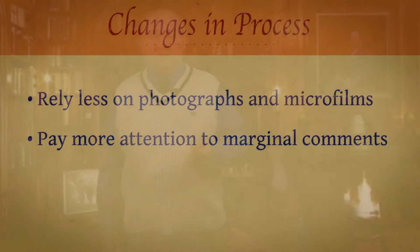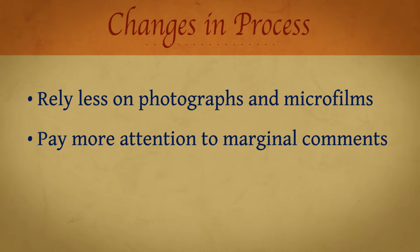The other thing I would do differently is that I would pay far more attention to marginal comments in the manuscripts. Now, any editor of any text naturally consults all previous editions, but it's not the case that comments written in the margins of manuscripts are always looked at. But this needs thinking about. There's no reason to suppose that scholarship suddenly began with the invention of printing. Why should there not be precious material to be mined from the margins of the manuscripts?